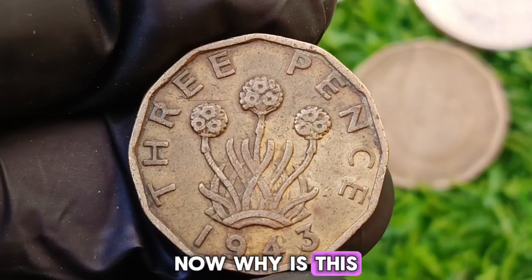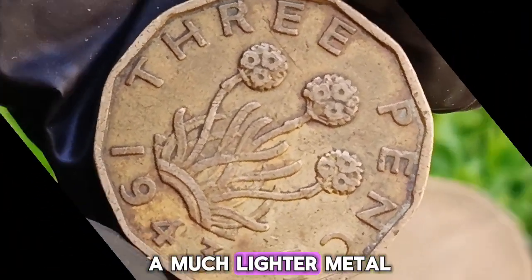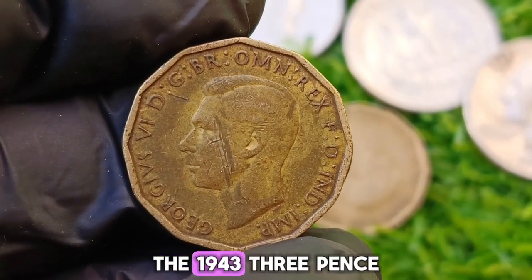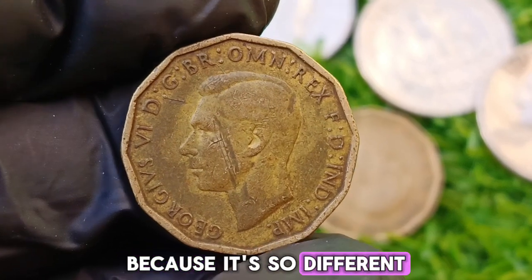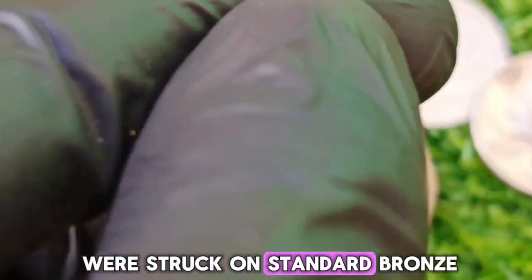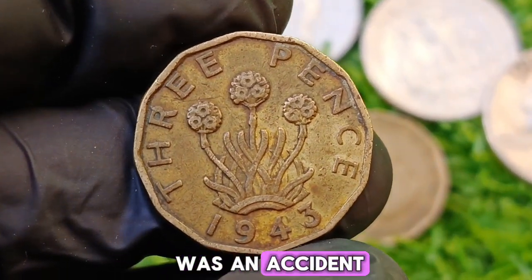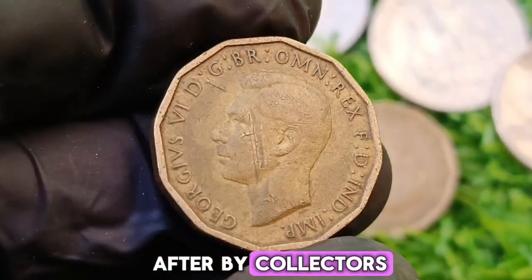Now, why is this such a big deal? Well, aluminum bronze is a much lighter metal than the usual bronze used for the coins. The 1943 3 pence, with this metal error, stands out because it's so different from all the other 3 pence coins of the era. Most of the coins made during that time were struck on standard bronze, but this small batch of aluminum bronze coins was an accident. And that's what makes them so highly sought after by collectors.